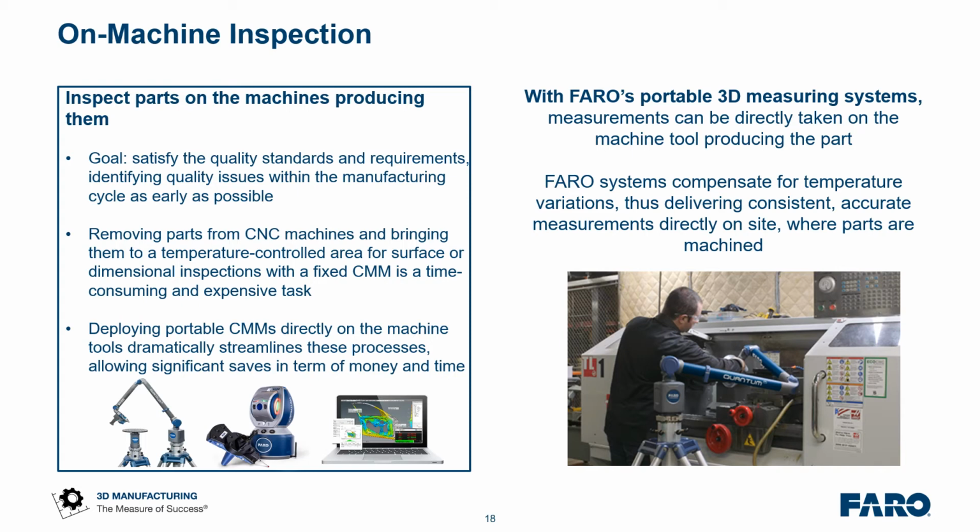This allows us to skip over the process that would normally include removing the part from the machine, bringing it to a quality room where it's going to absorb the temperature that's in there, inspect it, and then try and put it back on that machine exactly how it once was so that we can make a corrective action. All of this streamlines the process, reduces how long it takes, and improves the quality overall.